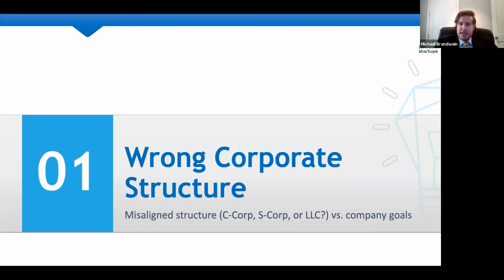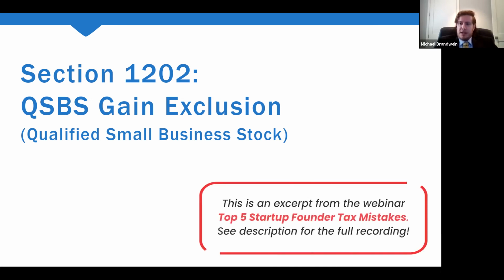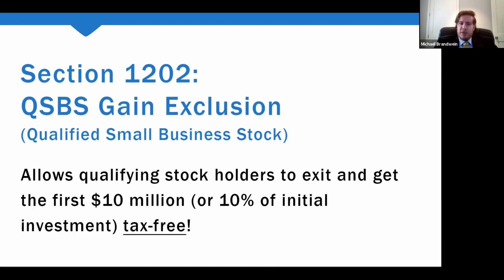The 1202 in the tax code is the qualified small business stock tax exemption. It's something that I think a lot of entrepreneurs and investors really don't know about if they're starting out. I think a lot of people that maybe aren't in the tax space have never heard of this too. It's essentially a great tool that the government gives to you. I told you before that the government is usually pretty mean and wants to take your taxes from you, but they actually throw you a bone in this situation.